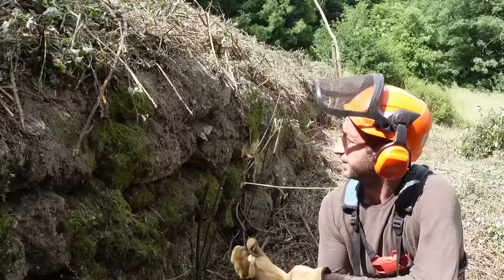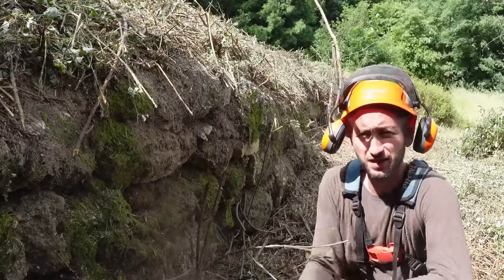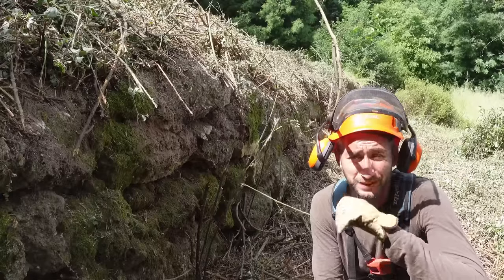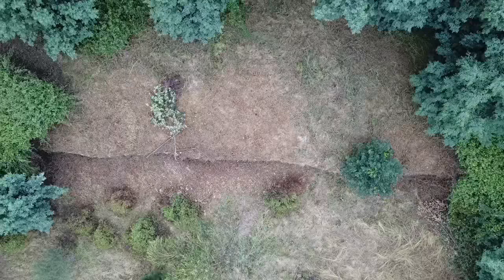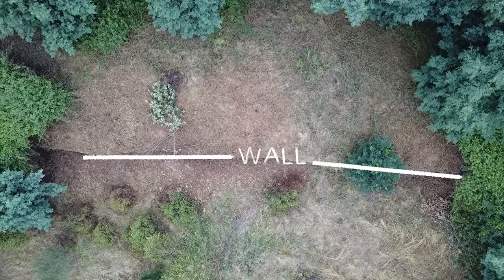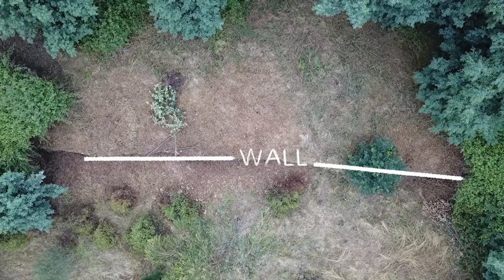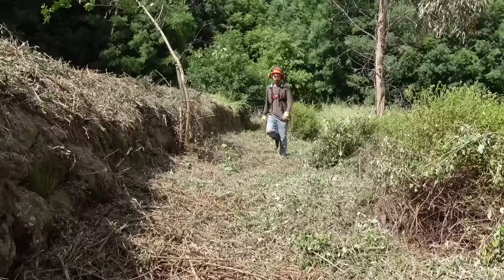So the wall is now cleared up, still quite rough with old sand and brambles and stuff, but that's for later. At least we can now see what is actually there. It's pretty cool. It's nice to have a terrace in the land. Here you can see the chopped field from above. Here's the wall that makes a terrace, probably used to grow vegetables. And this is the oak tree. Hope it will survive.